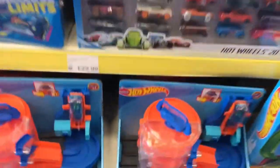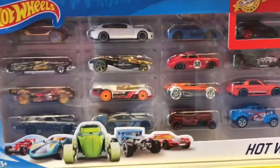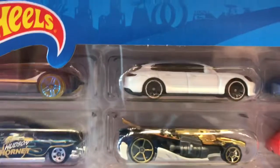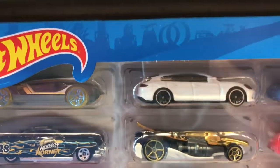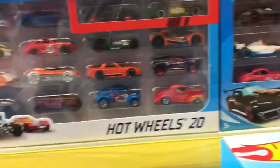So, stopped in for a quick peck hunt after the toy fair I was at, and look what we've got in front of us here. Porsche Panamera Sport Turismo in a new colour. So, not the grey, but a brand new colourway in white. I'll be keeping my eyes peeled for that one.